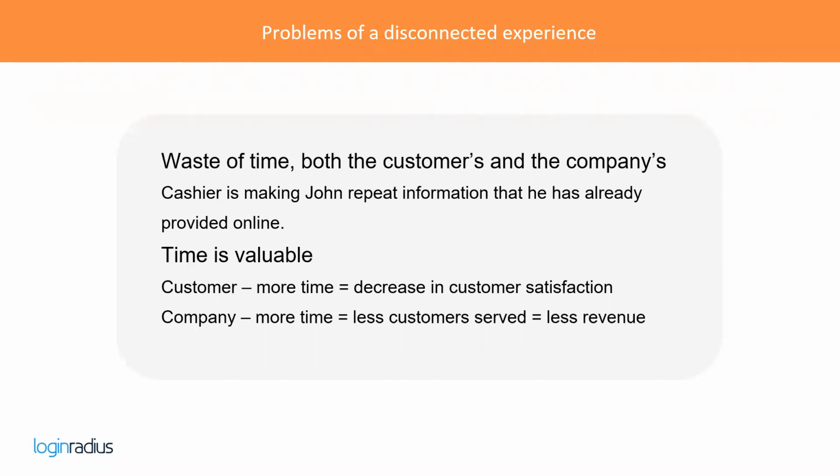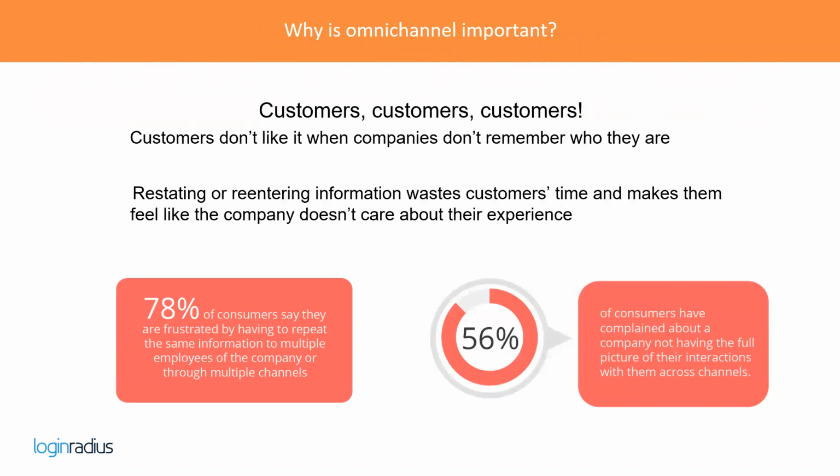On the flip side, the time that the cashier takes to have John repeat all that information they should already have means that they're able to serve fewer customers. And fewer customers served also equals less revenue for the company. So that ties into why omnichannel, why that unified customer experience, is very crucial.